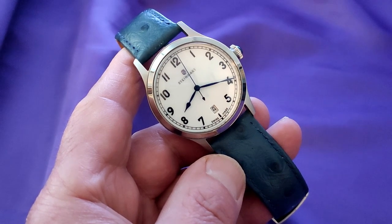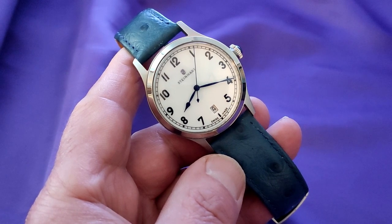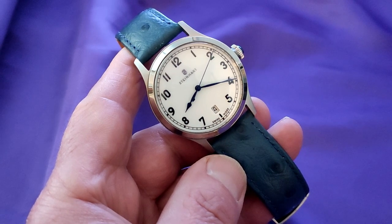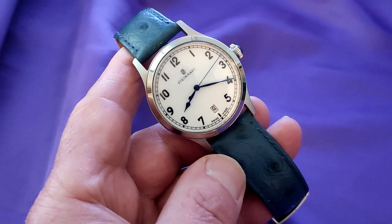Inside is the ETA 2824, and after I had to regulate it, it now runs very accurately. It originally came on a brown crop strap, but I think it looks great on this blue ostrich one, which matches the blue hands.